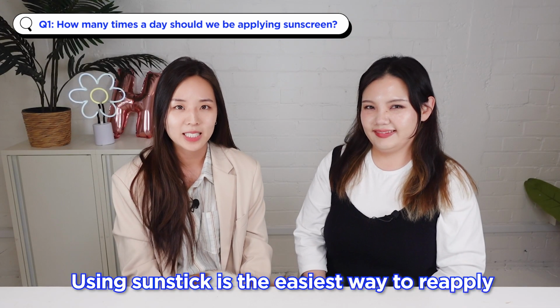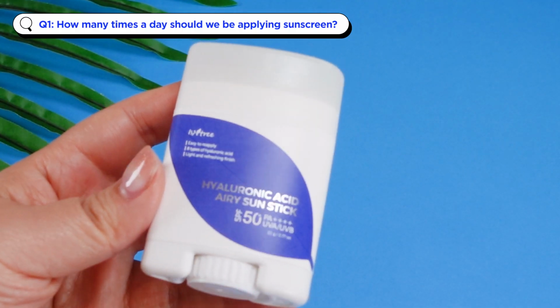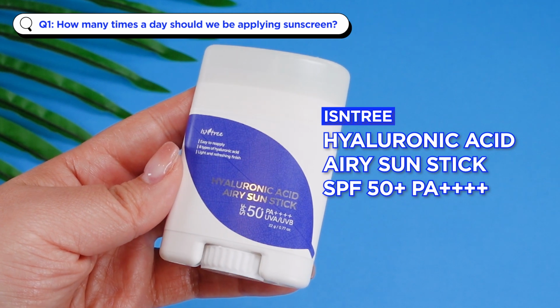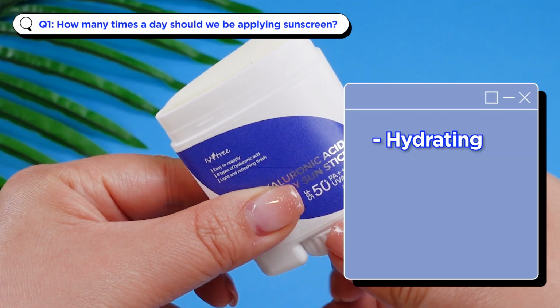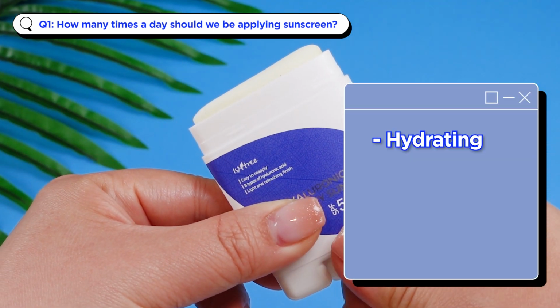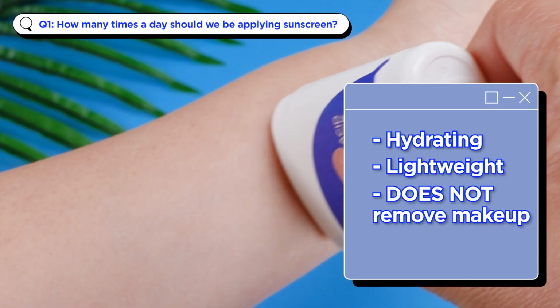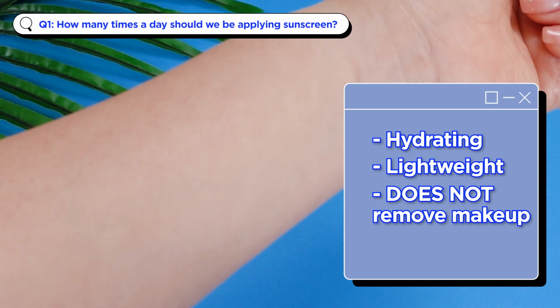One of my favorite ways is using a sun stick. I always keep the Isntree Hyaluronic Acid Airy sun stick in my bag and take it out with me whenever I go. I love how hydrating it is for my dry skin, yet it feels so light, leaving no greasy feeling, and doesn't remove much of my makeup when I reapply it.